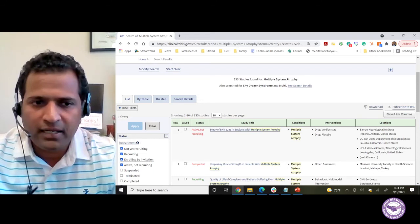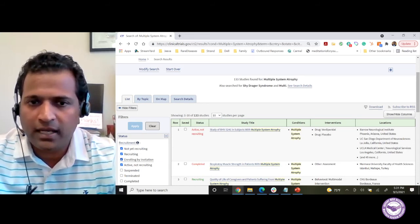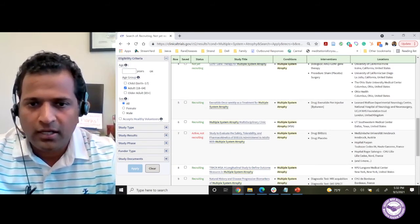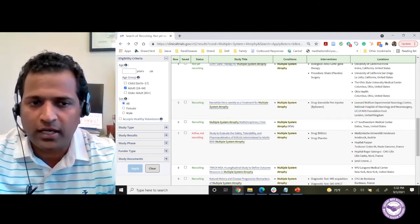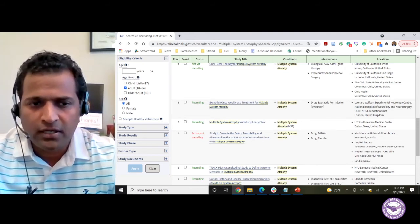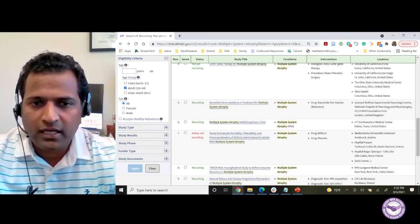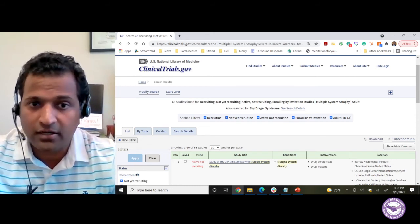Now, if I apply the filters, recruiting, enrolling, active, and not yet recruiting, and apply, that 133 comes down to 63 studies. Now, if you are an adult between the age of 18 and 64, you can apply that extra filter here, and you can also say apply. Now it's still 63, which means almost all the MSA clinical trials are adult.